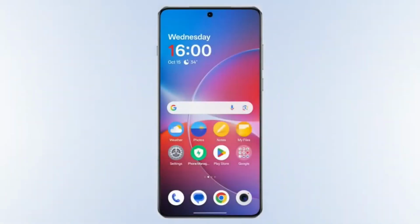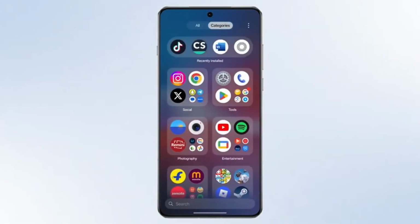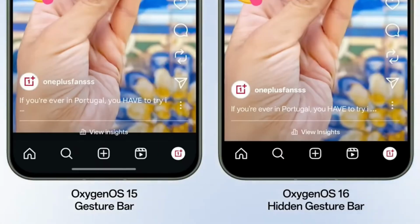You know a phone is trying to make a statement when the box itself looks different. And that's exactly what happens the moment you unbox the OnePlus 15.